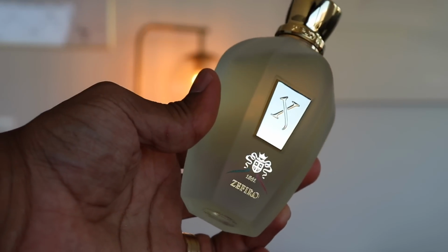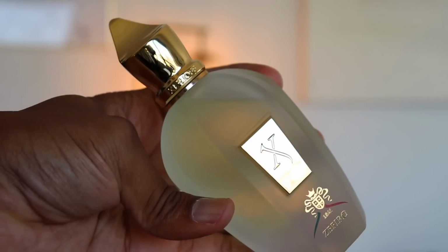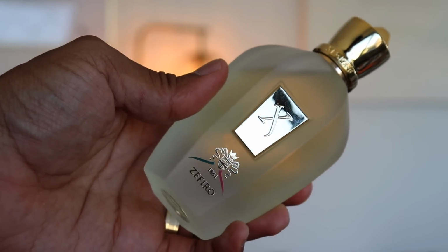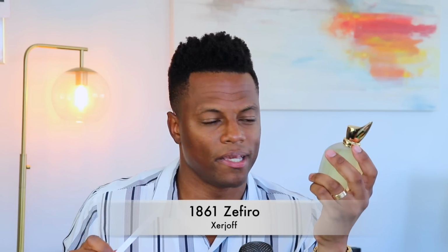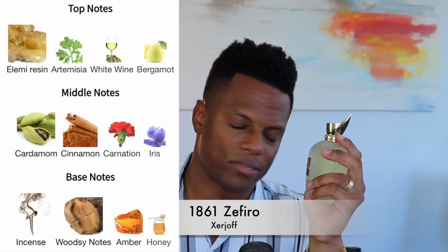I already know that. This is not really something I would wear out during the daytime. From what I'm getting right now, I'm not going to put this on my skin. I'm tempted to, but I'm going to save that for later because I'm going to wear something brighter today. This is beautiful. Let's look up the notes. So this is definitely not something I would wear in the summer. Maybe a summer evening. The notes are elemi resin, which I totally get.